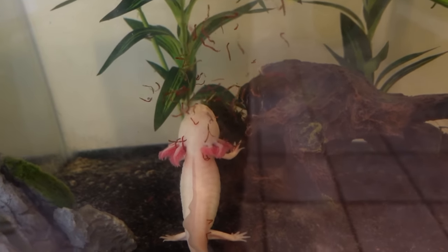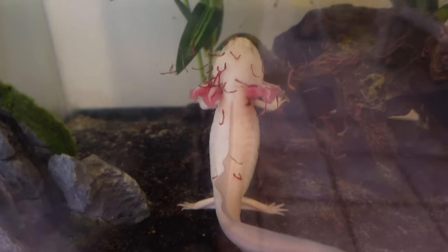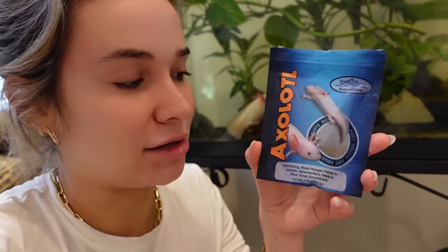And he'll definitely get to that a little later, and he is definitely one happy little axolotl and his little full belly. Now with axolotls, they should only be given bloodworms as treats ever so often, and their main diet should consist of little pellets just like this. Now you don't have to get this exact brand, but any pellets for any axolotl is great to make up their main diet.